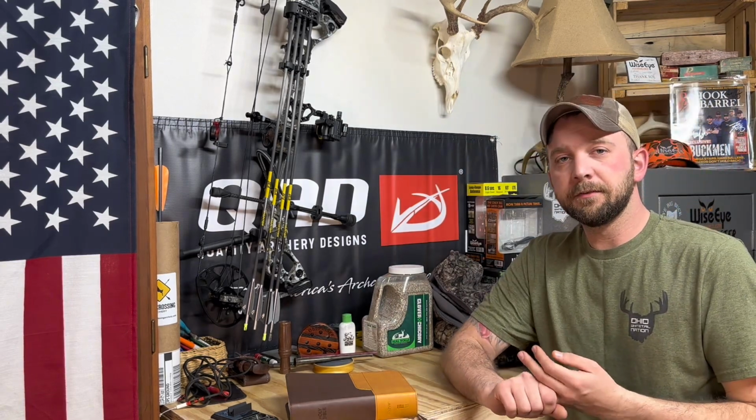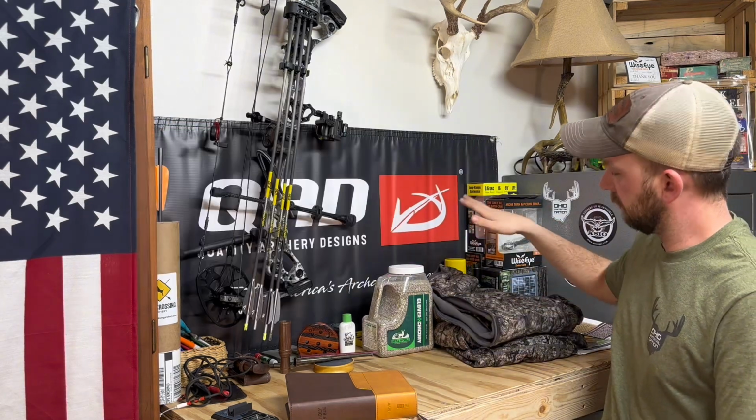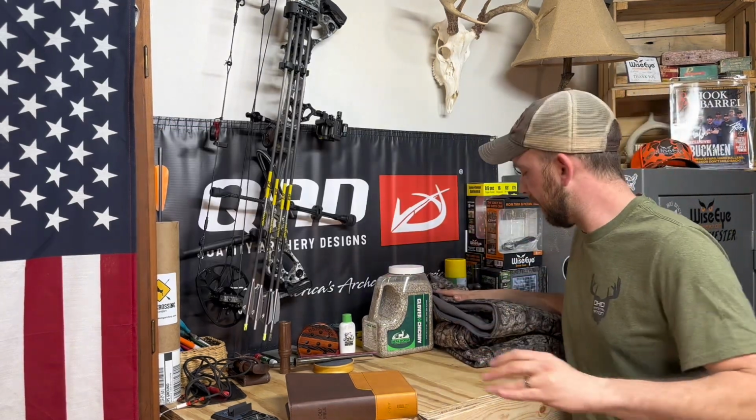A couple other pieces of clothing that I have but don't have with me. I've got their spandex, their dry fit shirt, which is real nice. It's just a dry fit like you'd get a dry fit Nike or Under Armour, something like that. Real breathable, I really like them. And I also have their trucker hat. It's the Asio Raptor camo on the front. The back is a black mesh. Nothing fancy, nothing sparkly, but it's a good hat, guys. Good quality hat. I will have no issue buying Asio camo.